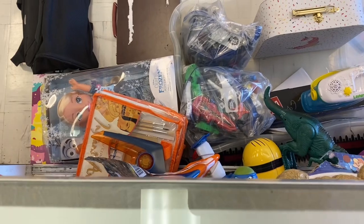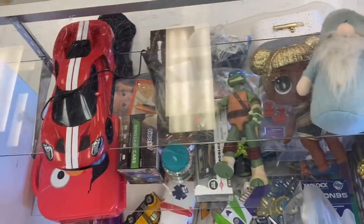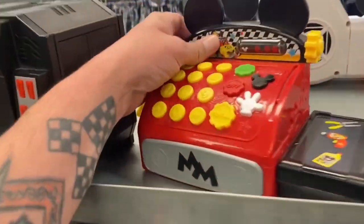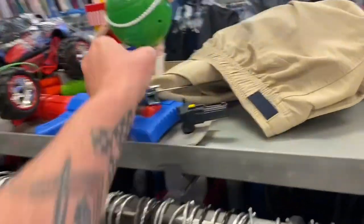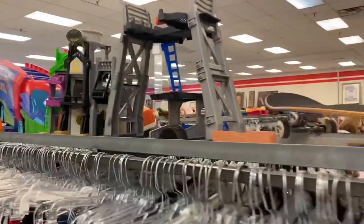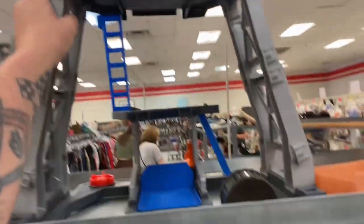I'll see you inside. Yeah, there's some bags of stuff down there, but it doesn't look like anything we want. Let's go check the shelves. Is that like a Mickey Mouse cash register, I guess? Got some spy gear. Oh, I got this Christmas M&M. What's this right here? Oh, it's an Imaginext playset.